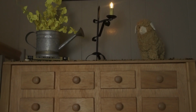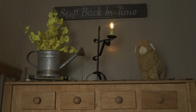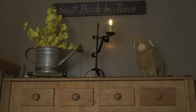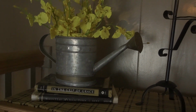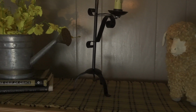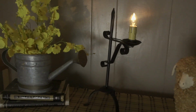And then we have the top of it, and I just put some flowers in a watering can, and sheep, a little lamp, and of course books. Like I said, I love books, and I don't know, they finish off a space, I feel like. And I did put that cloth down on the top of that cabinet. It's just a scrap remnant.